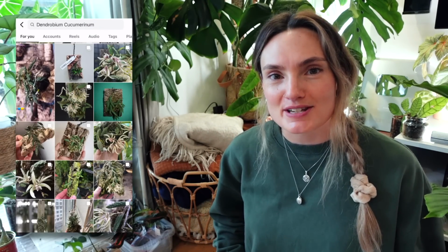And this one is native to Eastern Australia, and it won't surprise you to learn that the name of the plant is derived from the Latin word cucumis, meaning cucumber. And as with many orchids, it is another epiphyte, and I think it's a climbing epiphyte. If you have a look at it in its natural habitat, I saw lots of pictures of it going up the side of trees and stuff like that, and it can grow to be quite tall.